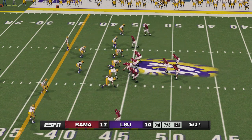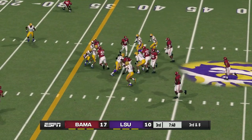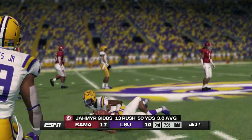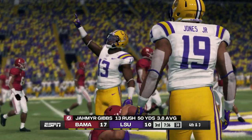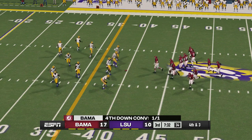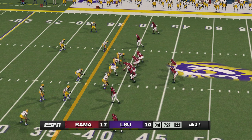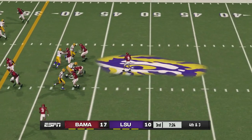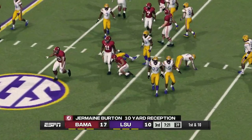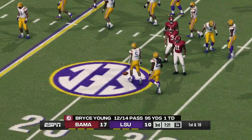One of the top stadiums in the nation. This crowd comes to play themselves. And he's tackled after positive yardage. Fourth down, and the offense is still on the field. Catches it, and he's looking for more. Tackle made around the 30-yard line. First down.